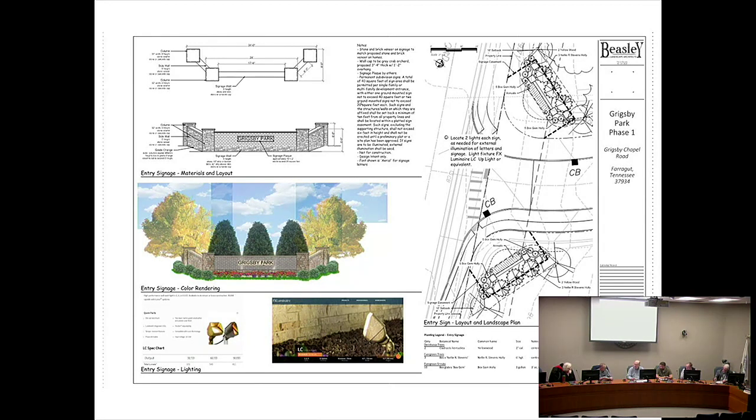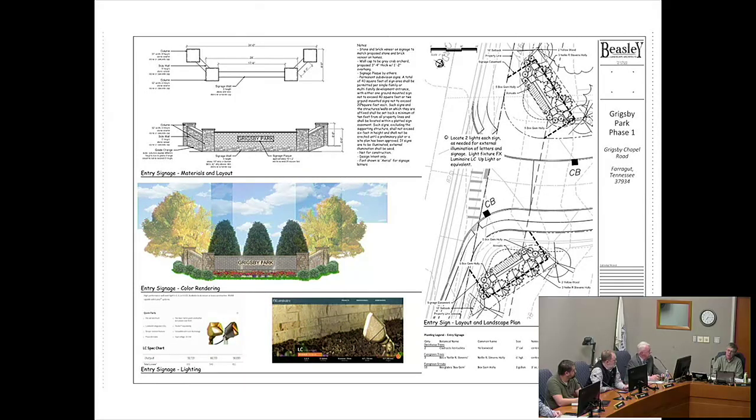How many units are going into that Grigsby Park in the phase one? Do you recall? Not off the top of my head. 14? 17, but there's a couple that will be added, that won't be constructed right away because they had to put a temporary turnaround in for fire access. Right. Because the road dead ends there, right where that drainage comes through. Retention pond is there. Yeah, so there's 2 or 3 units that won't be built right off the bat.